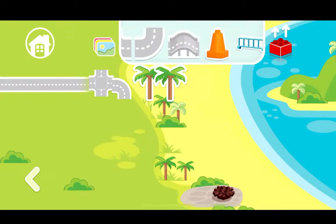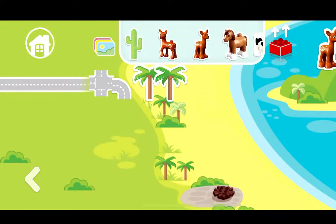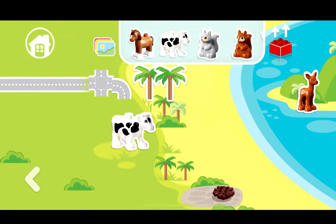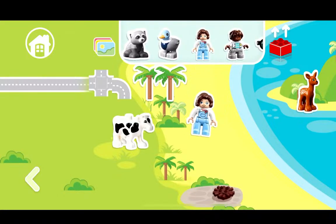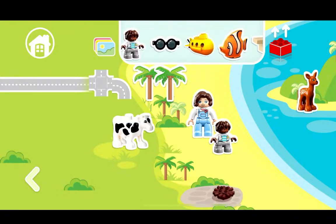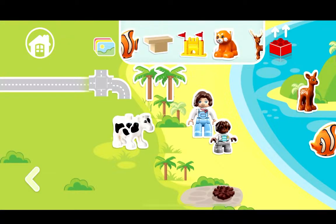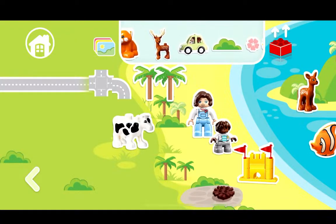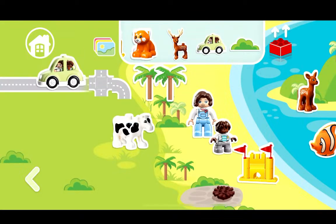Okay, then I want to take deer. No, okay, on the island. I want to take the cow. Some girls. The fish on a sea. The sand castle on the beach. And the red car. Oh no. The green car on the road. Super. I like it. And go next level.